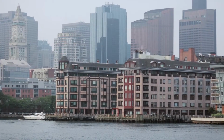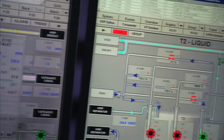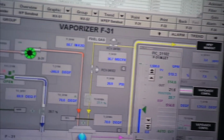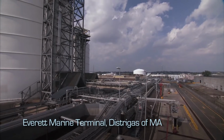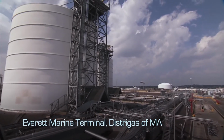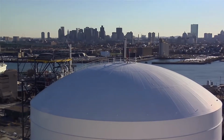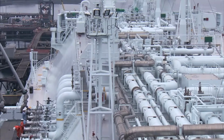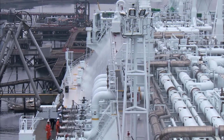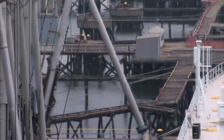LNG plays an important role in fueling homes and businesses, but before it can be distributed, it must be regasified at an LNG terminal. The Everett Marine Terminal, located just outside of Boston, is the longest-running facility in the United States. It supplies 20% of New England's natural gas. The Everett Terminal's been in operation continuously since 1971. We've unloaded almost 1,000 ships here, safely and without incident. We're very proud of our track record, and the industry is as well.